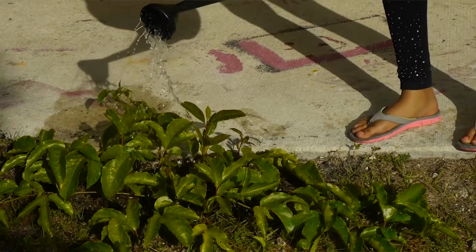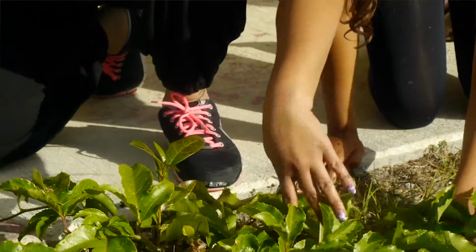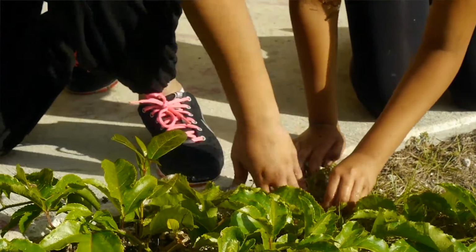I like coming here because I learn more about plants and I like gardening more. So all the time when I hear Miss Celia talking about the plants, she gave us a plant and I took some home. I have a passion fruit and I have corn and I have a pumpkin growing.